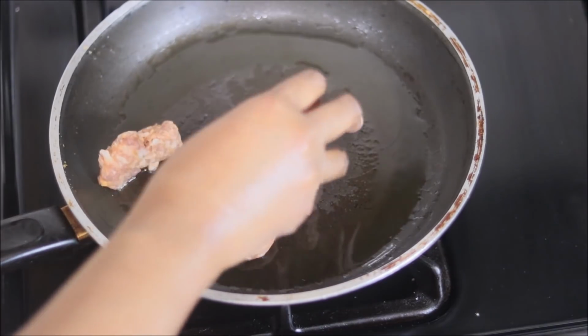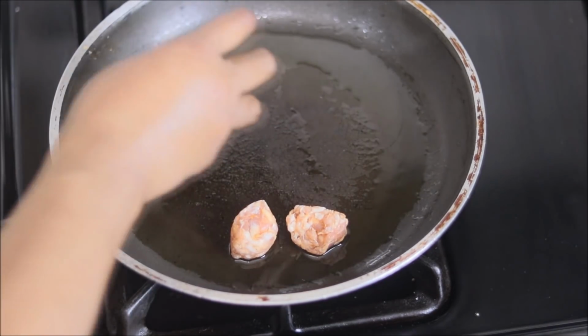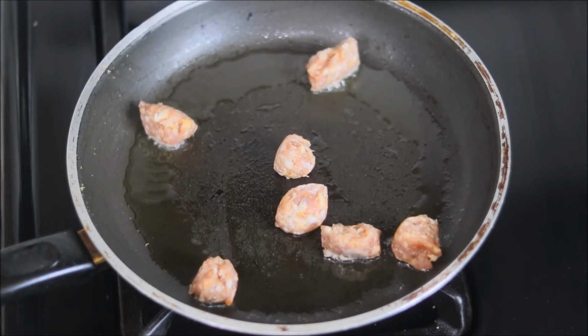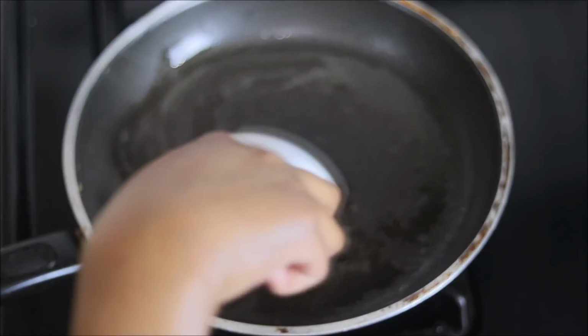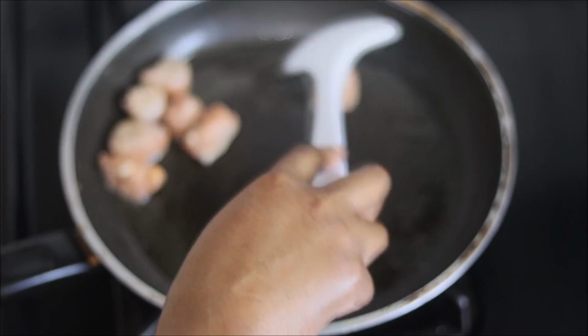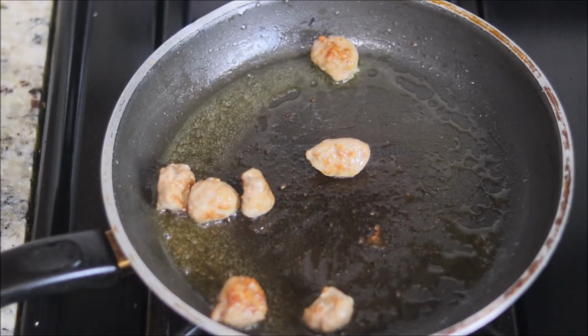So now let's move on to mine. For mine, same thing goes, but I'm going to add some Italian sausage to the pan and saute the Italian sausage into my liking. I want to get it a little brown and start to caramelize and char a little bit like so. Then I'm going to add my bell peppers.